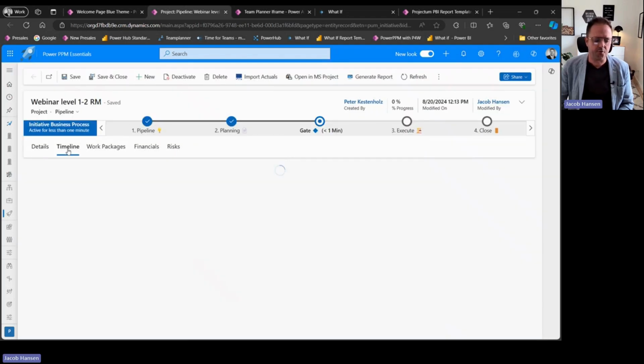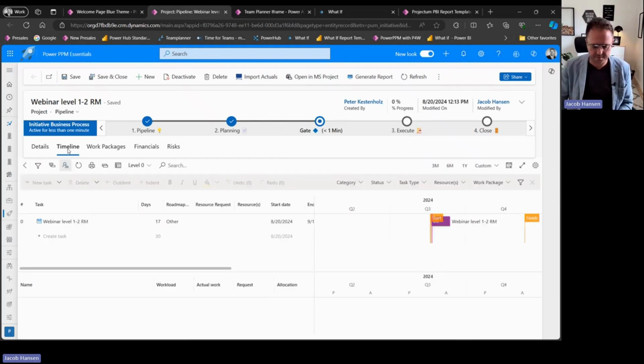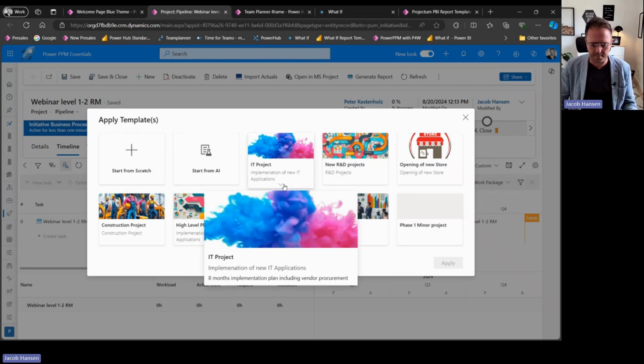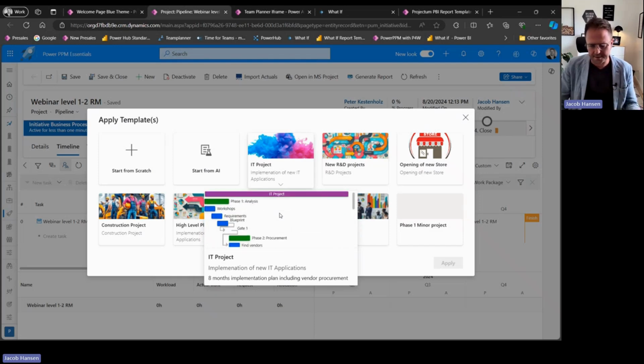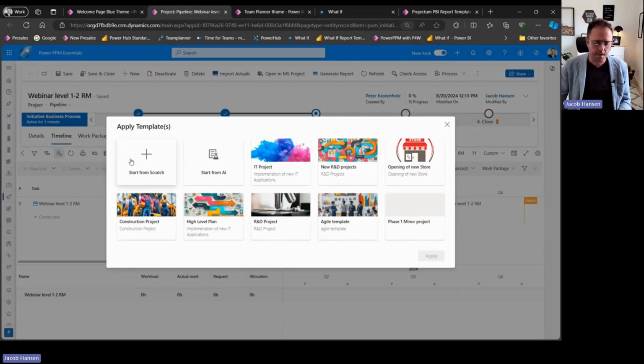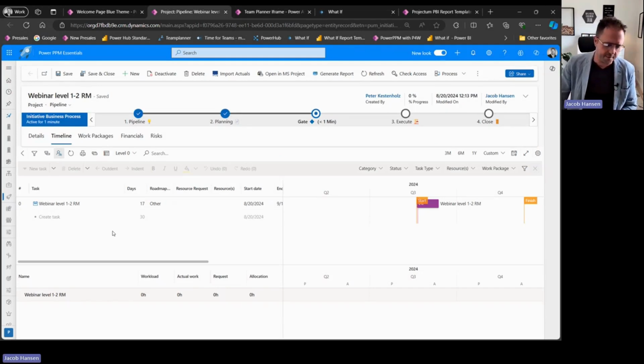At this point, I need to start defining the work in my project. To create a project schedule in Power PPM, I can start from many different perspectives. In this case, I could start from scratch. I could use the support of AI, or I could actually start with a project schedule template. Actually, I have a template here that has a lot of information about the work breakdown structure of tasks, but it also holds information about resources needed for this project. So this could actually be a best practice template. But let me just start from scratch and focus on a very, very simple step.